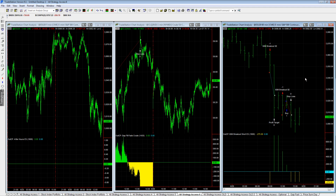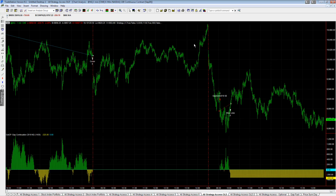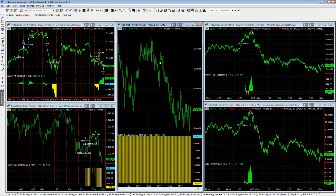All strategy access 6. 60-minute breakout short. Minus 275 on the day. We had an initial short that did well, and then we got short again, reversed long, and both of those were losers. So minus 275 on the day. There is an input, short cover to reverse, that could be changed, so you only take short trades on this. All strategy X is old if you're trading the micro stock index portfolio with micro gold. This is one strategy that I am trading, and so minus 325 on that, and it has long losing streaks, so that's normal. And so those are the trades on the day.